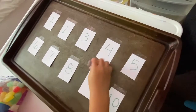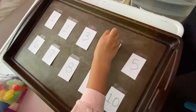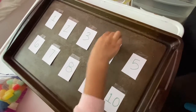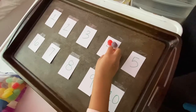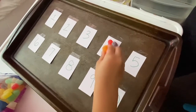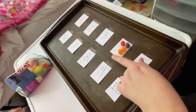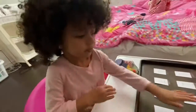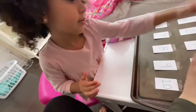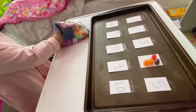1, 2, 3. Colors. 4, 3, and 4. Nice job. Need one more. No, that's right. That's 4 for 4. Okay, pick another number. No, leave those. We have enough gumdrops that we can leave them all. Okay? Alright, pick a number.